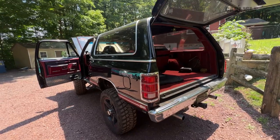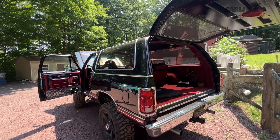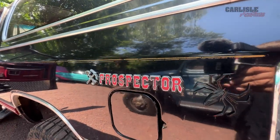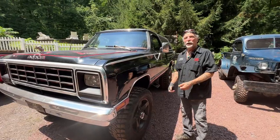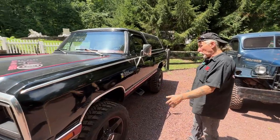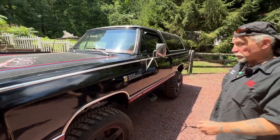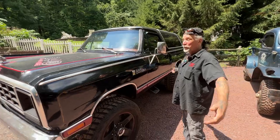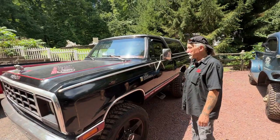This is a 360 in it, 727. This happens to be a Prospector SE, so it's got both packages, which is kind of similar to an RT/SE Challenger. We have the luxury and the performance. We went ahead and jacked her up and detailed out the suspension. There's four brand new tires going on it. And somebody's gonna really have some fun. She's rowdy, and it'll ride like a Lexus going down the highway. So it's a pretty cool setup.